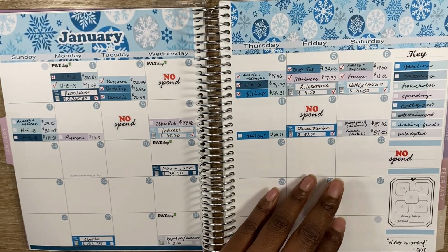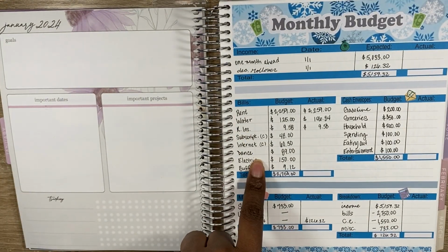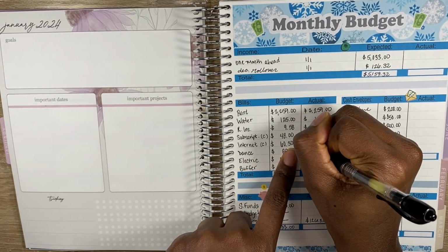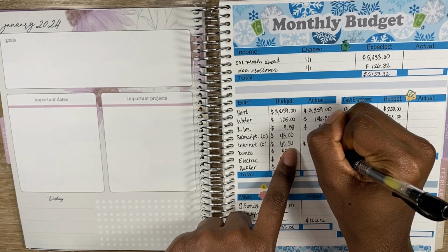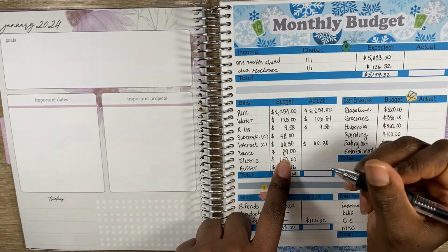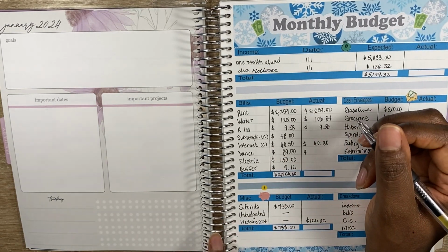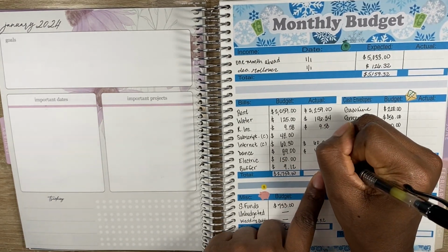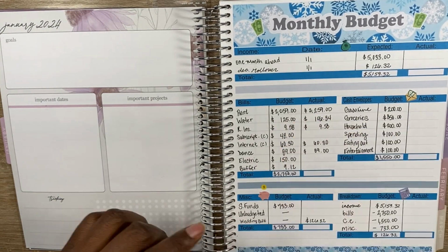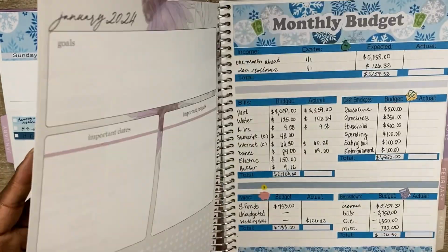So let's flip over to the monthly budget to write in the bills. Right here we have my internet. I have a C next to it because I did pay it on the credit card, so that money has to be transferred back. And then the dance membership was paid out of account number 1, so that came out of the account, no transfer needed with this payment, but for the internet there was a credit card transfer. All right, and that is it for week 2 as far as the bills are concerned.